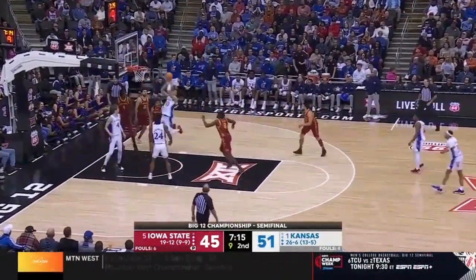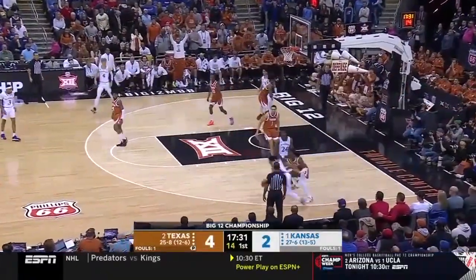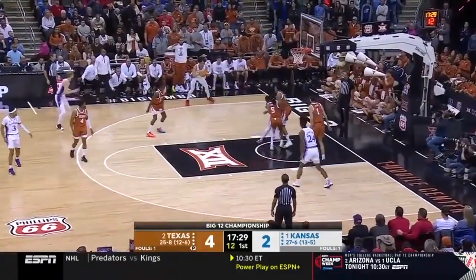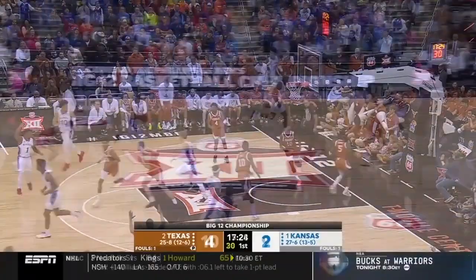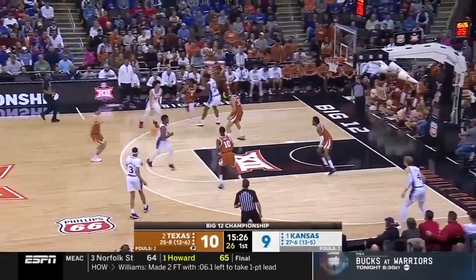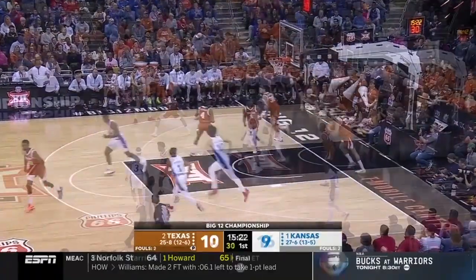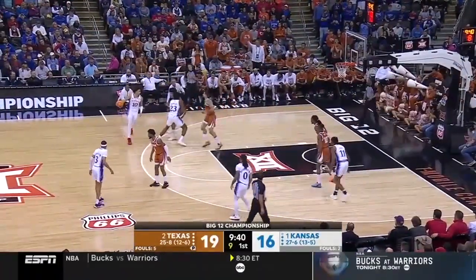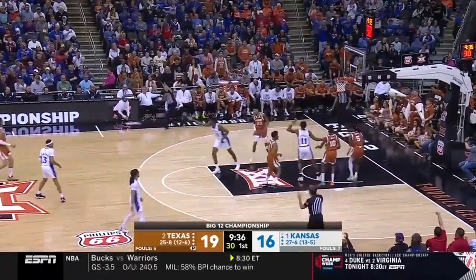Harris finds a cutting Grady Dick. Wilson is there to clean. On their home floor, Yesufu. Into the paint, kick out. Wilson wide open. And again, takes a tumble. Oh, Hunter's really been shooting well the last six games. That's a big drive right there. You know, Bobby Harris is one of the most underrated players in the nation. Not just here, too.